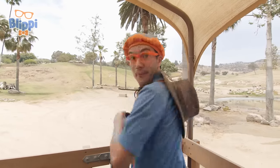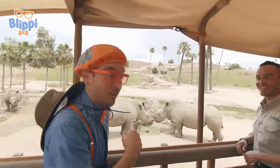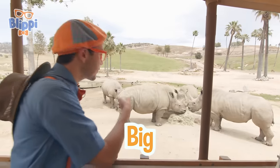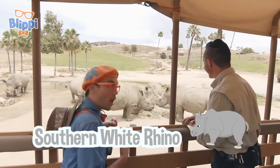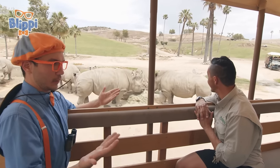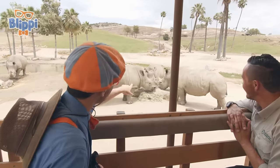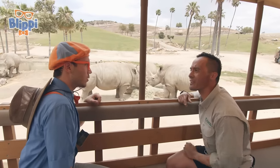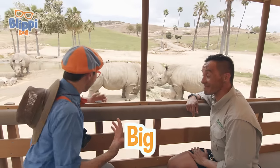Blippi, come look at these guys. Oh, okay. Whoa, look at what animal Marco found. Whoa, they're so big. Marco, what kind of animal is this? You're looking at a southern white rhino. Wow, a southern white rhino. You see, they have really big horns. Why does a rhino like this have a big horn? Those horns help them protect themselves out there in Africa against all those predators. Wow, it is so cool and so big.